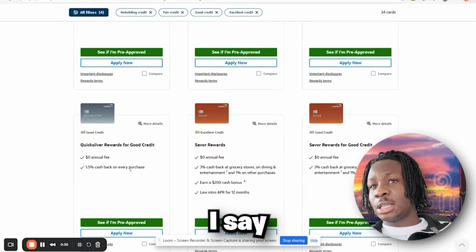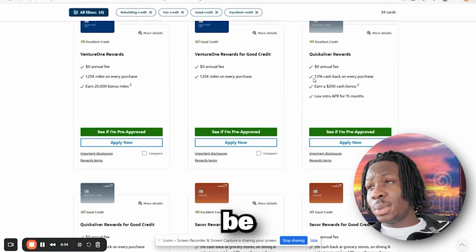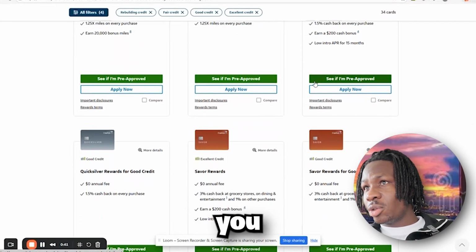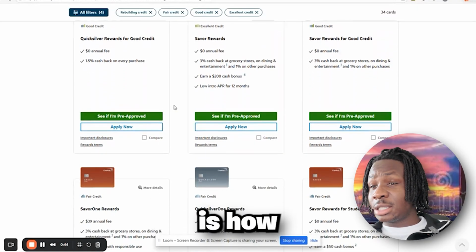This is the card that I say you may be capped out at like $3,000 on. This card you may be capped out at $20,000, or you may not even be capped because it's an excellent card. They're literally going to give you money for that card. This card, you're not going to get money for it. That's just how it is.